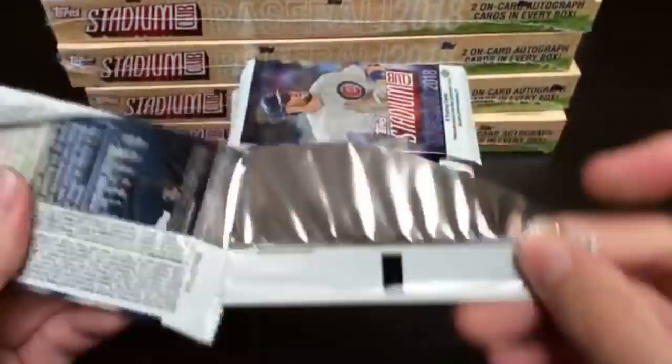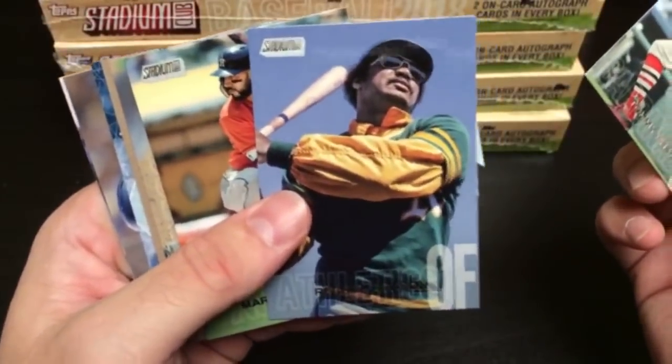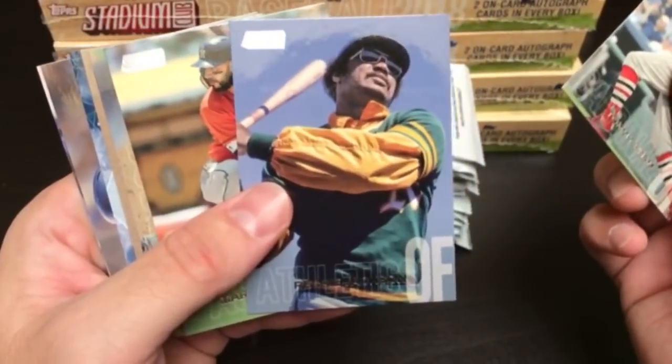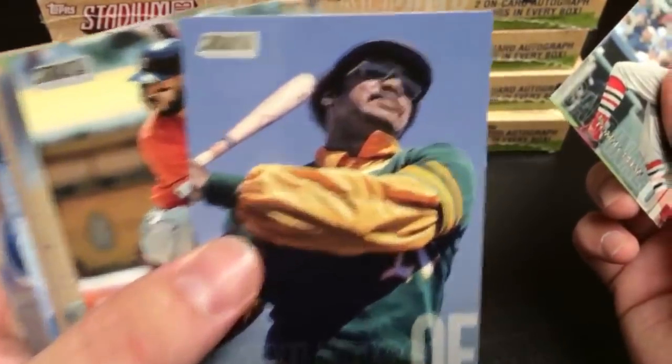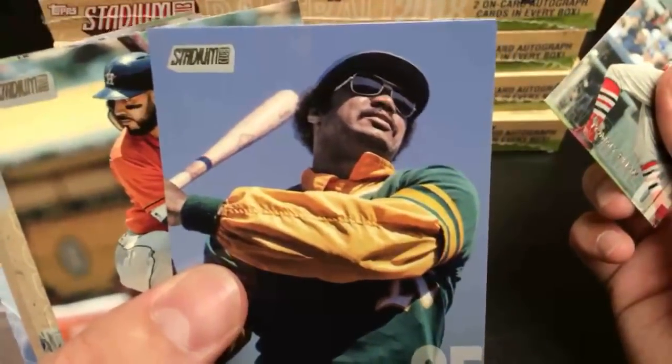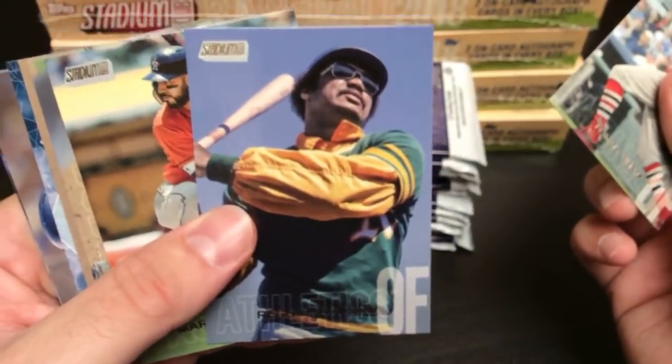Box number three. Whoopity-dee. Here we go. Look at that Reggie Jackson shot right there. I had to pause on that. Like the warm-up jacket underneath the uniform and the sweet aviators, those shades with the afro coming out. What a great shot. That's colossal.